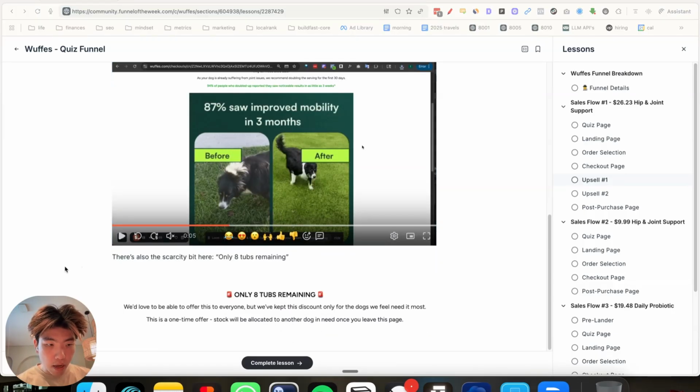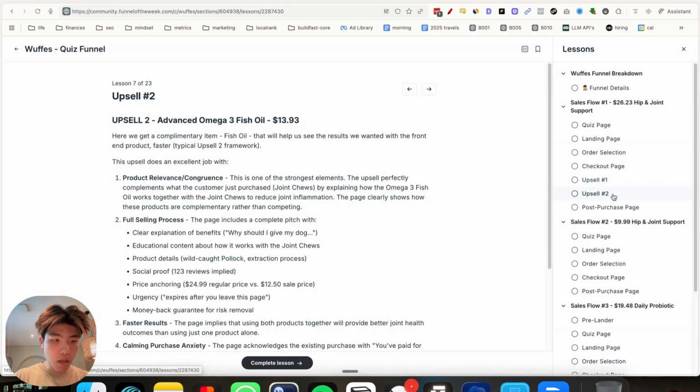And then they also have some scarcity where they're like, this is limited. So yeah, all three are pretty good. And then here's upsell page 2. So upsell page 2, they sell something else that still helps you achieve the outcome that you want. So in this case, they're selling the omega-3 fish oil.